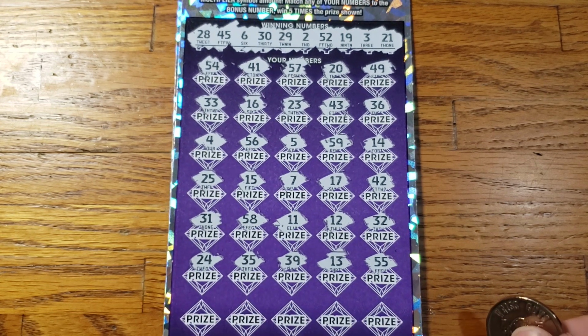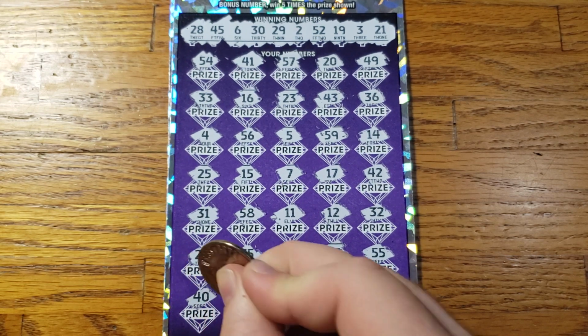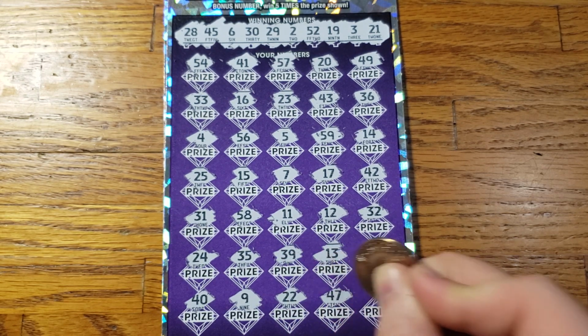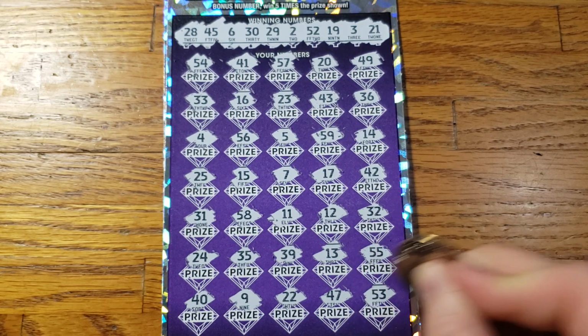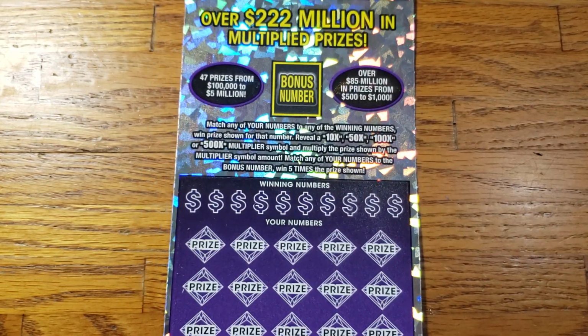55. All right, last row here, guys. Can we get lucky and get something? 40, 9, 22, 47. And in the corner, we got 53, a one-off. All right, guys, that was ticket number 2. Let's set that to the side.